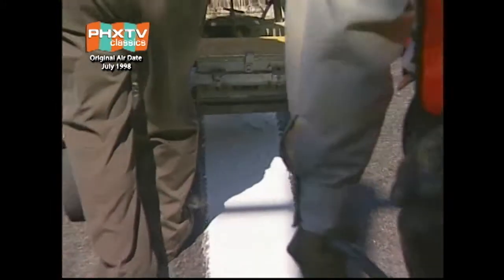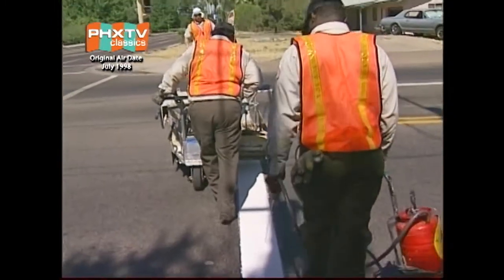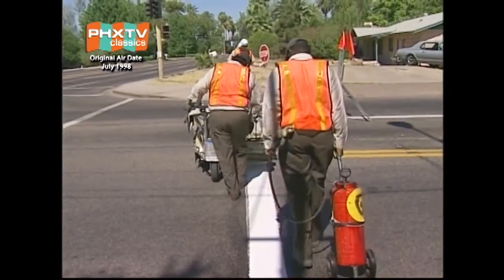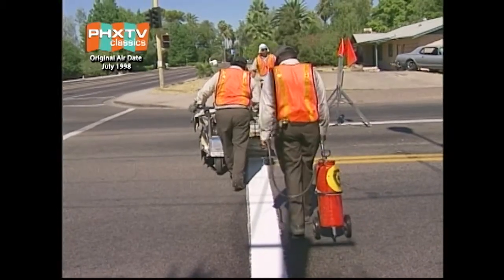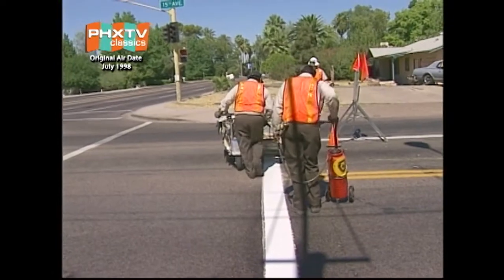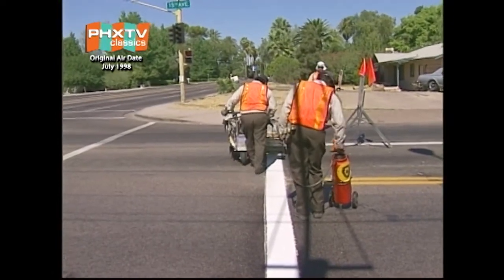Now what's he doing? This is something the crew themselves came up with just a few years ago so that we can get traffic back moving again. We spray the thermoplastic with ice water, and within a matter of about 10 seconds, it goes from a 400-degree temperature down to about 100 degrees, which is the temperature of the pavement, and we can send vehicles across right away.